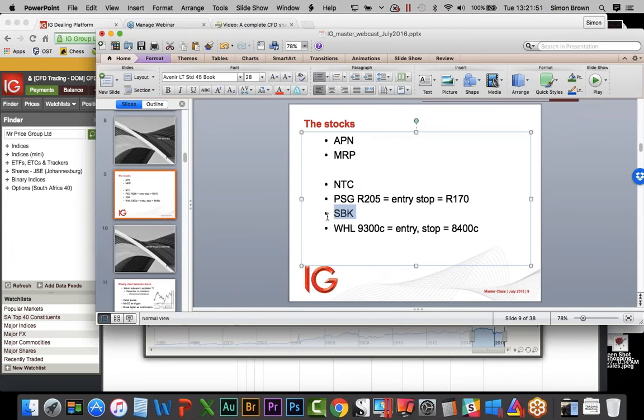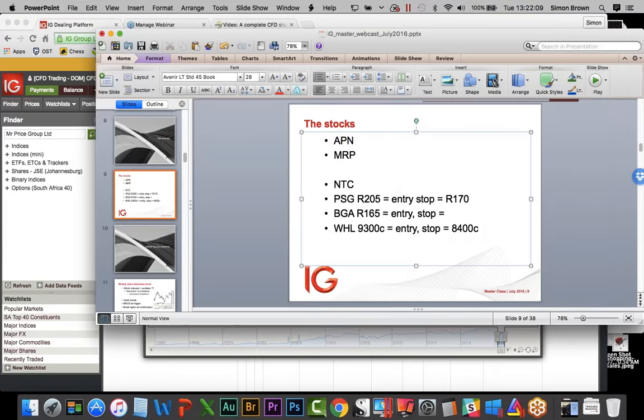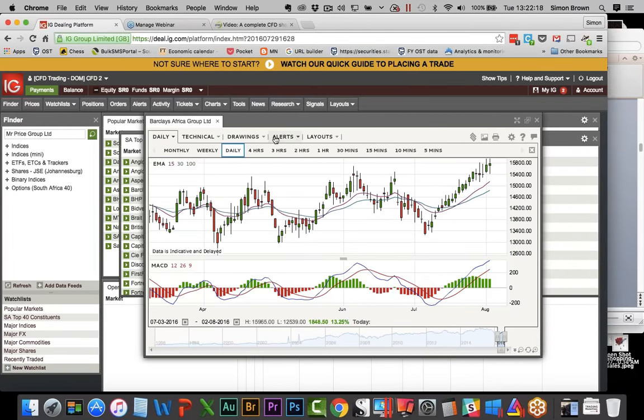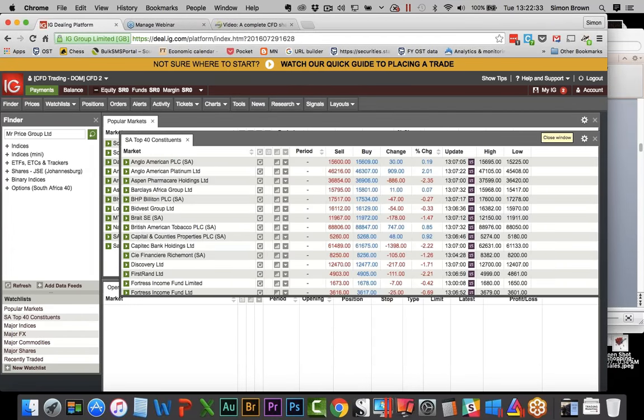Let's take out Standard Bank. Let's put BGA, 165 equals entry. Stop equals, where am I going to put my stop? I'm pretty sure I know where I'm going to put my stop. Yeah, I'm going to put it down there at around 130. Stop equals 130. That's a little far. That's almost 20% away. If we're not going to put it there, then I'm going to stick it around there, which is around 143. I can live with a 143 stop on BGA. So there's another potential one coming up.